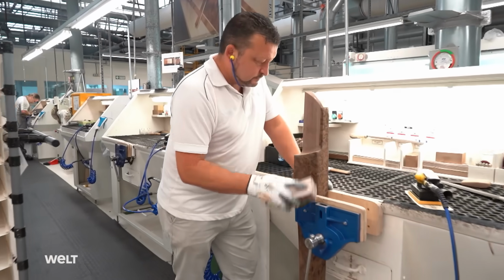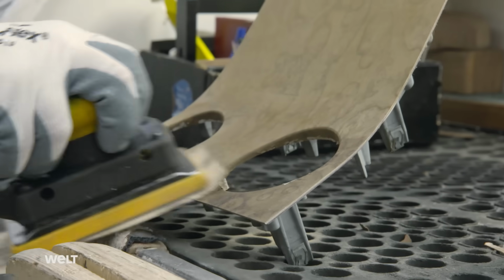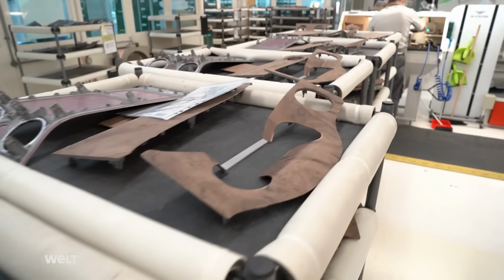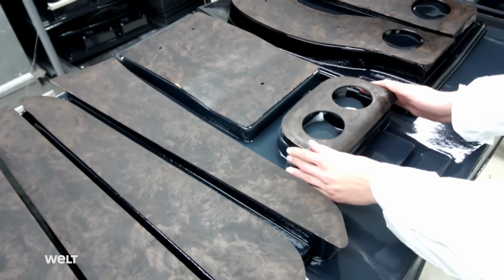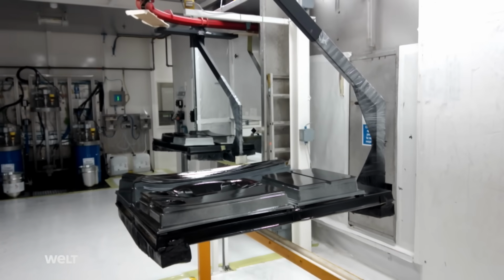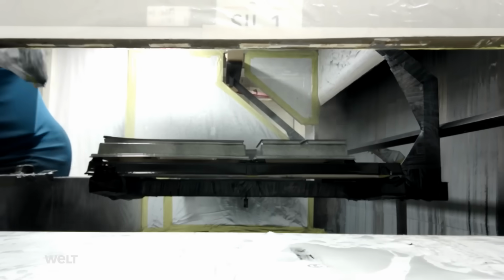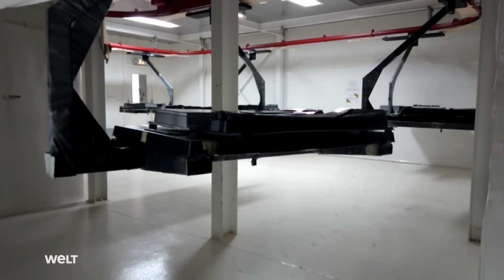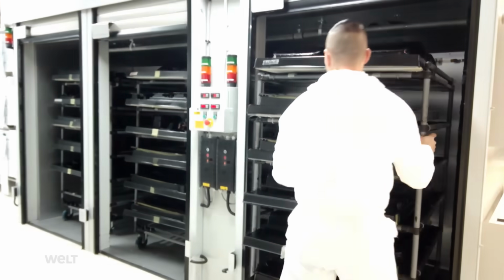To prepare the freshly baked wooden consoles for varnishing, the specialists at this station now sand the remaining chips and scratches from the veneer. The exquisite interior elements then make their way into the varnishing line. To seal and protect them, the parts are given a total of 7 coats of varnish. After 4 hours in the rest area, they are placed into a 50 degrees Celsius oven for a further 2 hours so that they can harden.